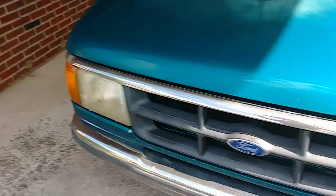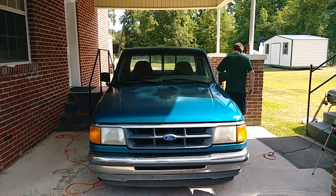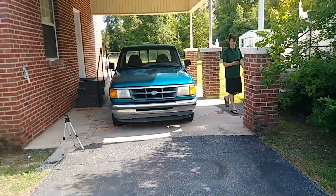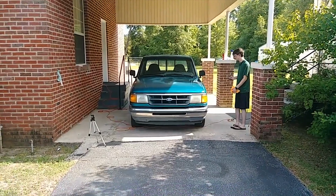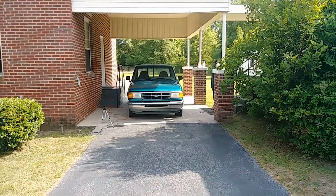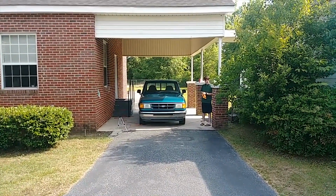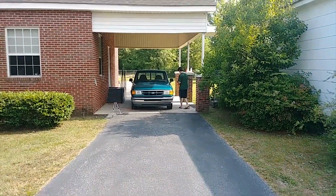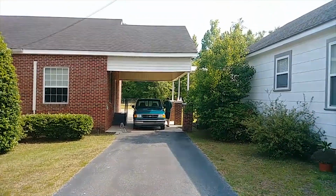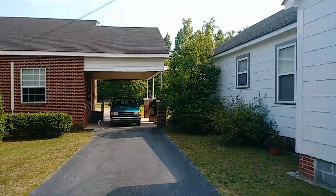But we'll do the test here. We'll go back and look. We're at 10 feet. You can tell it's got some oxidation. We go back about 20 feet. Yeah, you still see a little oxidation. Let's go back about 30 feet, and yeah, you can still see oxidation. Now 40 feet, 50 feet. Yeah, you still see oxidation.